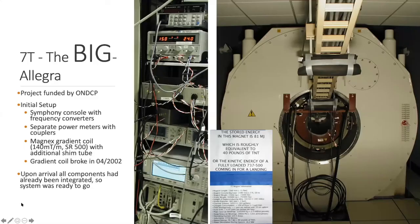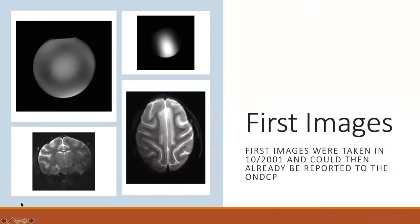So the 7 Tesla system was initially equipped with a magnetic gradient coil, and the idea was to have separate RF mixers to convert the 1.5 Tesla frequency up to 7 Tesla and then back down for the receive system. And we also had a separate RF power monitor in place, and Doug had done a very good job beforehand, and when I arrived, the system was pretty much already ready, and we just had to switch it on and take the first images. Doug told me actually that the first images were already taken in August. I wasn't there in August, so I don't know, but those were at least the first images that were taken when I was there. So here we have those images.